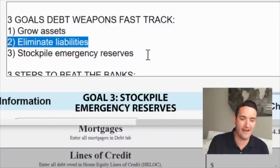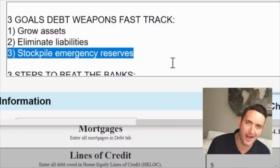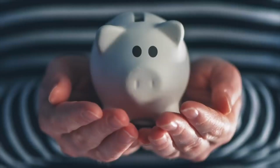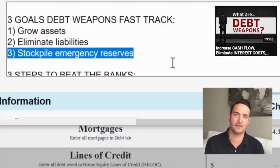The third and final category, which really falls into the elimination of liabilities, is being able to stockpile emergency reserves. We do separate this as its own necessity because I've concluded after more than a dozen years and speaking with thousands of families during that time about their personal financial objectives that financial security really is a necessity. It's something that people need in order to feel a sense of safety. So we treat that very sensitively. The debt weapon process allows people to do this.